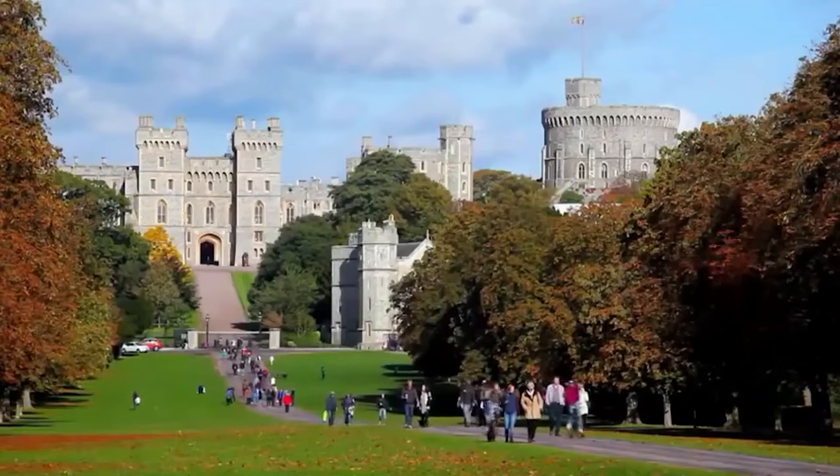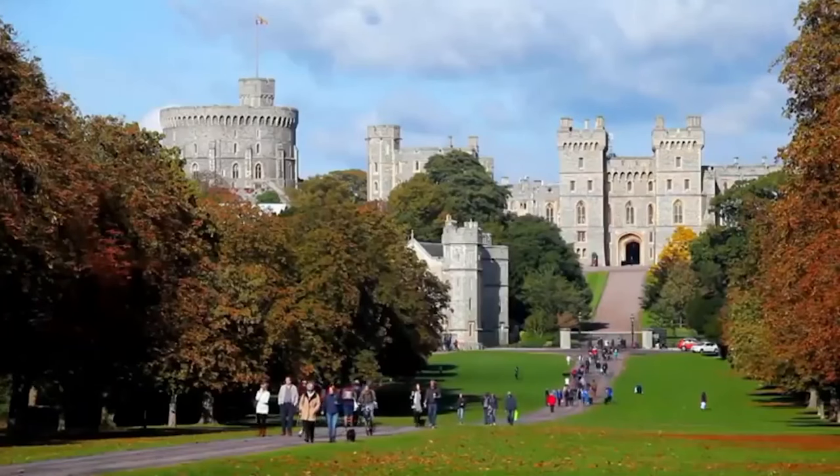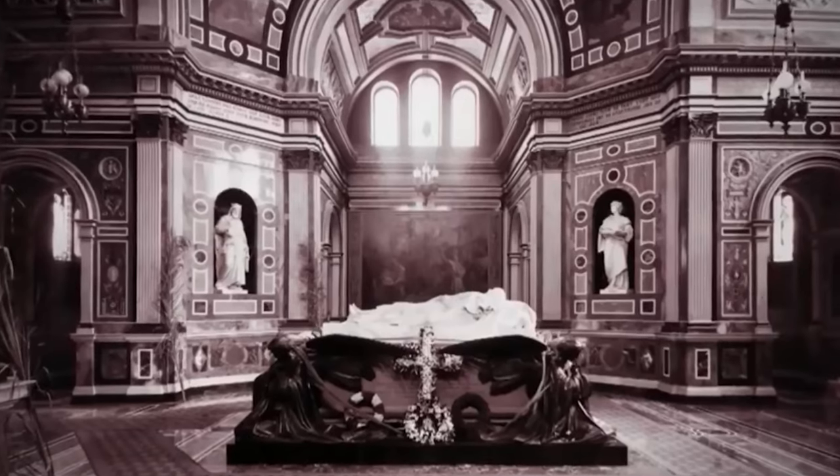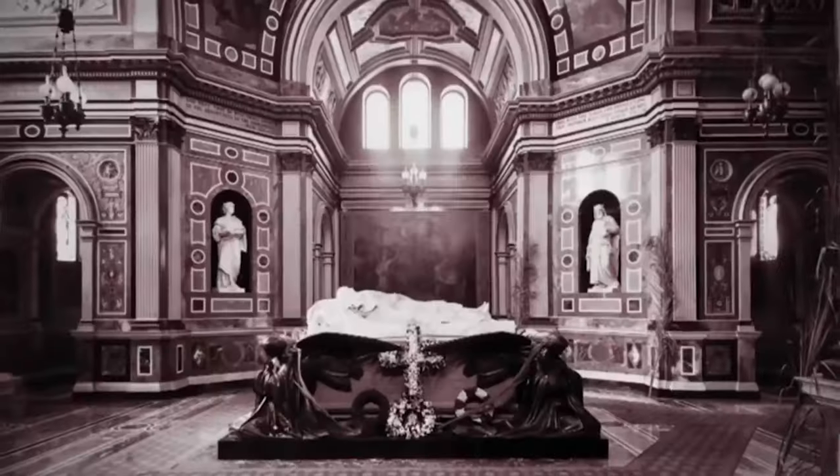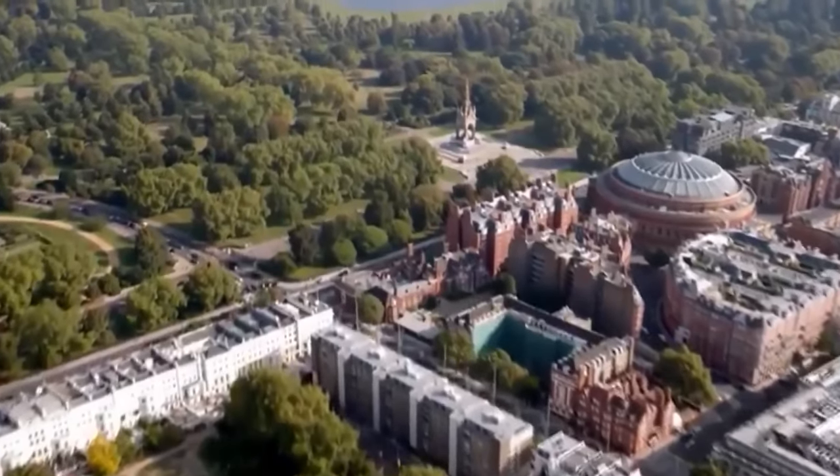One famous monarch who lived and entertained at Windsor Castle was Queen Victoria. In 1861, her beloved Prince Albert died here and was buried in a specially built mausoleum. It was not Victoria's only memorial to him.